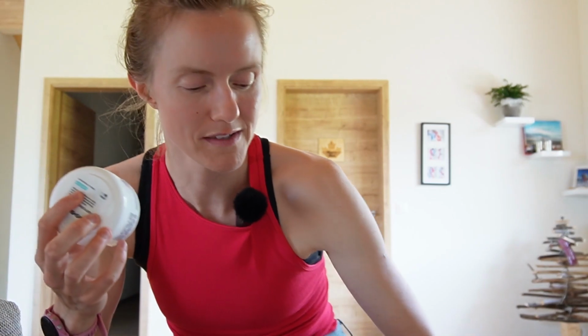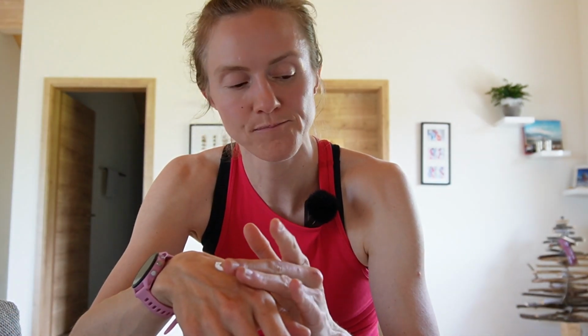Sometimes I'll put it on and then I'm riding down some descent and you feel the cold. So maybe that's the biggest difference between the men's and women's version, is the menthol smell versus the perfume smell. Let's rub in the women's.